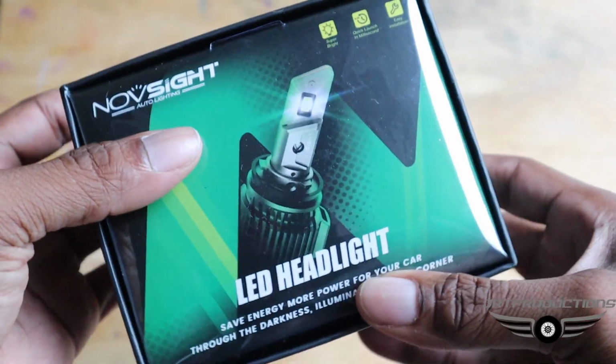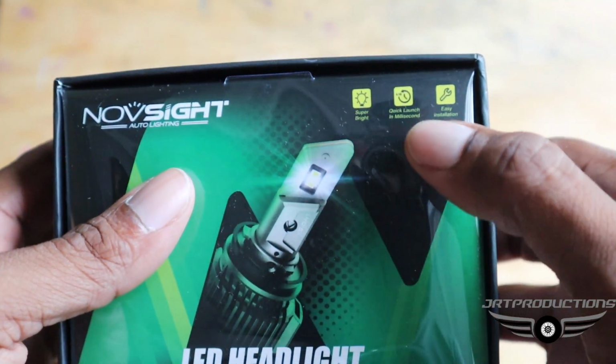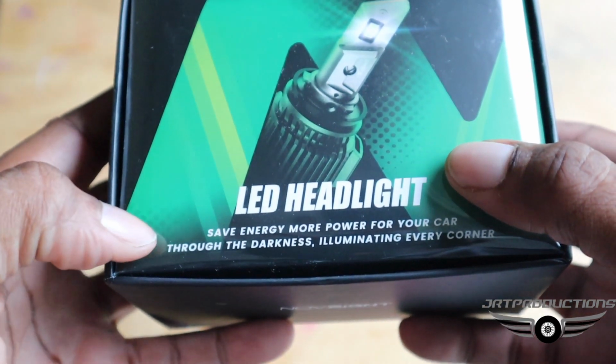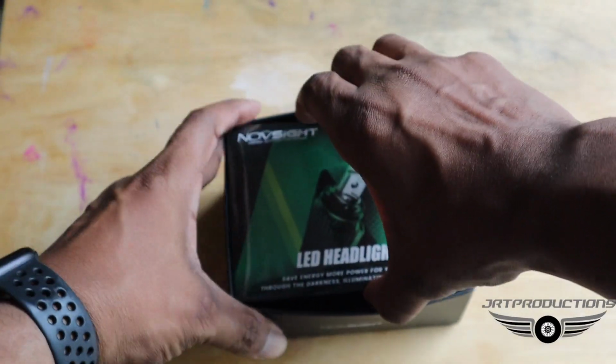Off the front here, you can see it says Novsight. Super bright, quick launch in milliseconds, easy installation. LED lights save energy, more power for your car through the darkness, illuminating every corner. Let's get into this.